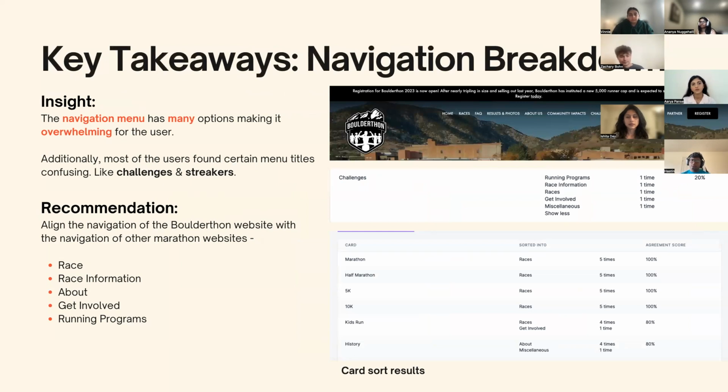So the key takeaways which we concluded from the navigation breakdown: our insight was that the navigation menu has way too many options, making it a bit overwhelming for the users. And most of the users found certain menu titles confusing, like challenges and streakers, specifically streakers, because it's not a very conventional word. So our recommendation would be to align the navigation of the Boulderthon website with the navigation of other marathon websites, and it should include the 5 categories which I mentioned before.